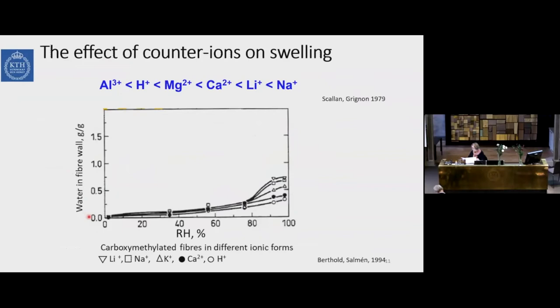So what factors affect the swelling? And what do we know about counter ions and swelling? Well, Scallon and Grignon already in 1979 showed this list about increased swellability. You can see that the highest swellability is obtained for sodium, and then lithium and calcium, and then it goes down.